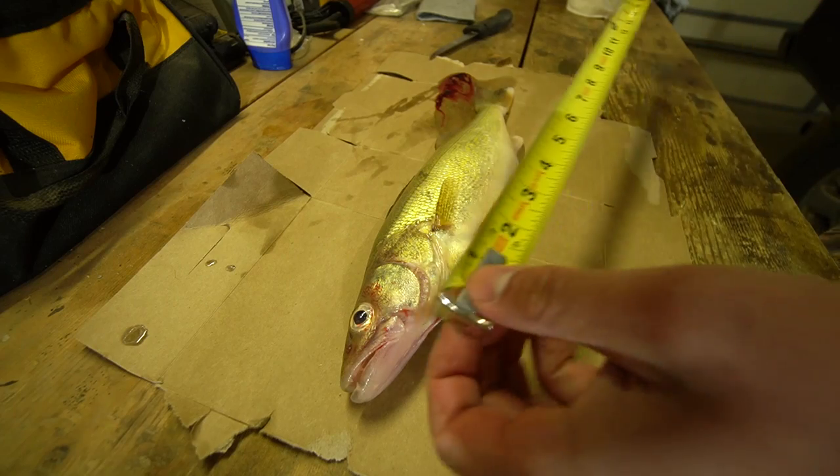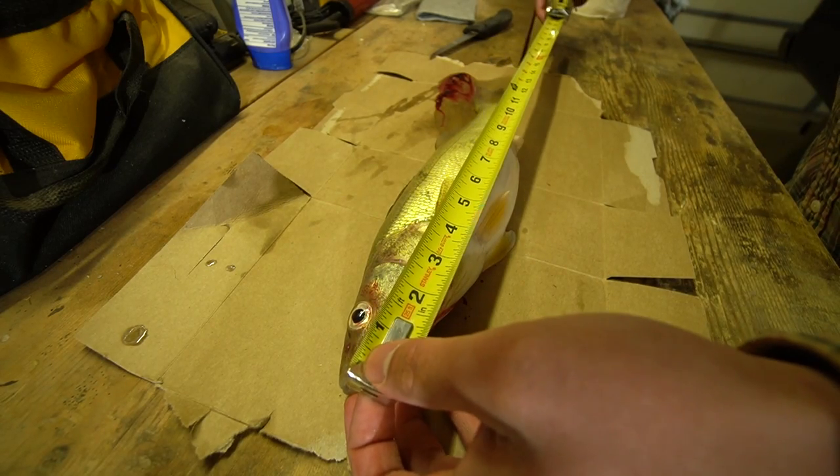Now, normally I don't like showing you guys how I clean my walleyes, but honestly with this whole COVID thing, YouTube's already messed up enough. So I'm just like, screw it. I'm gonna show you guys how to clean a walleye, or how I do it. I'm not the best walleye cleaner in the world by any means, but this is how I like to do it. Okie dokie, I'm just curious to see how long this guy is.